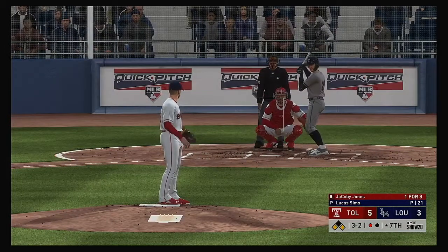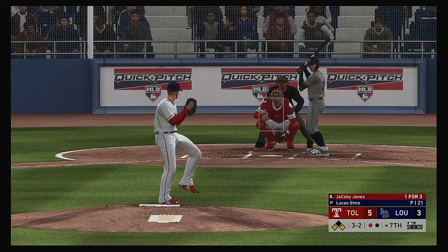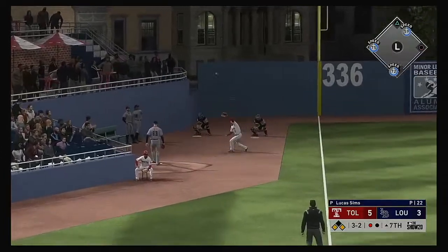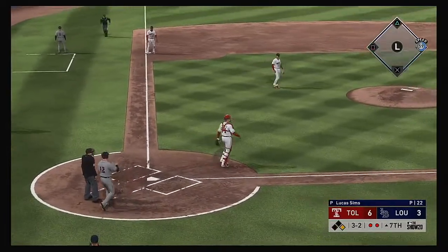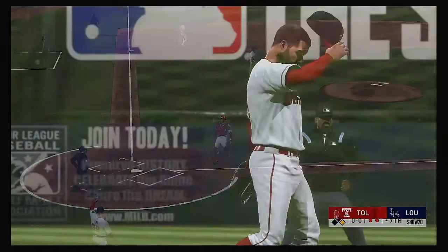So stepping in, Jacoby Jones. He reached on a fielder's choice previously. Hoping to send him packing, pitch on its way. Fly ball right down the line in left. He'll run this down in foul territory, and here comes the runner from third. And the run is in to score on the sac fly as they double things up to lead it 6-3.